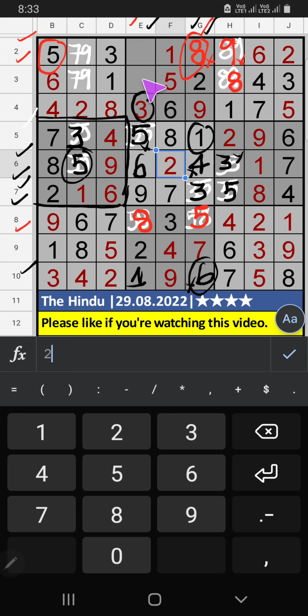Column E, 2 numbers are remaining, 4 and 7. Third row, we have 4. So 4 can't come in the cell, 4 is confirmed here. Then 7 is here. Third row, we have 7. So 7 can't come in the cell, 7 is confirmed here. Then 9 is here.